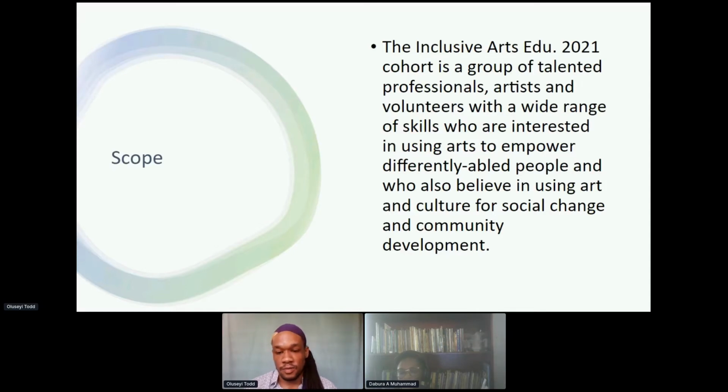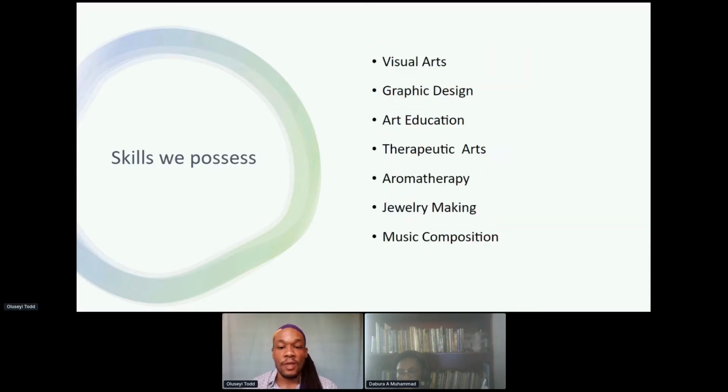Right, so next slide. The different art forms that we will cover are visual arts, graphic design, art education, therapeutic arts, aromatherapy, jewelry making, and music composition, as well as culinary arts. I realized it got cut out of this slide, but culinary arts would also be included in the program.